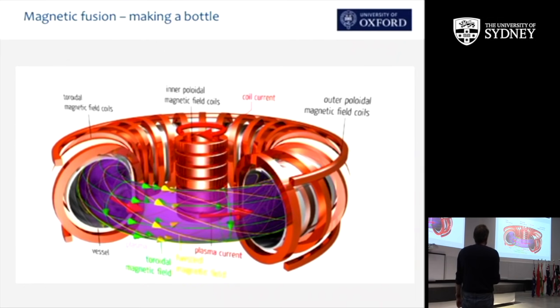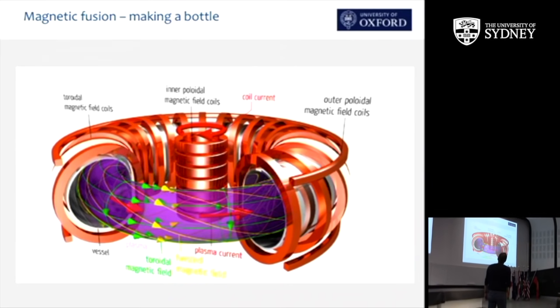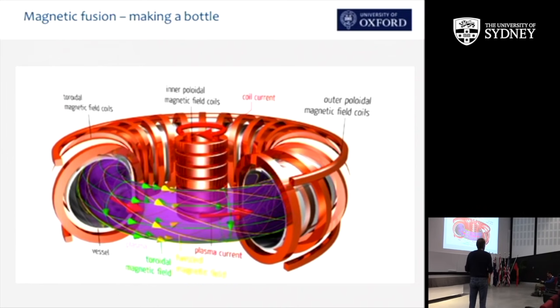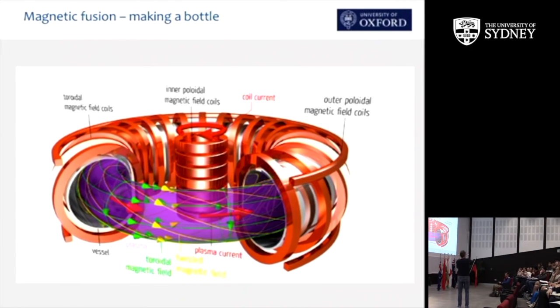So the coils that produce the field around here are external to the plasma. Now, in order to get the plasma to pull itself together, we've got to put an electrical current through it. And if you put a current going around like that, it'll produce another kind of field. So what's the field of a wire carrying a current like that look like? Exactly. It has these rings that the magnetic field goes around.